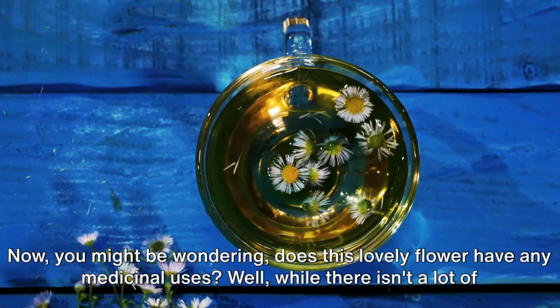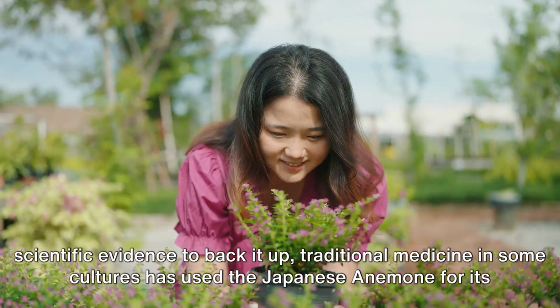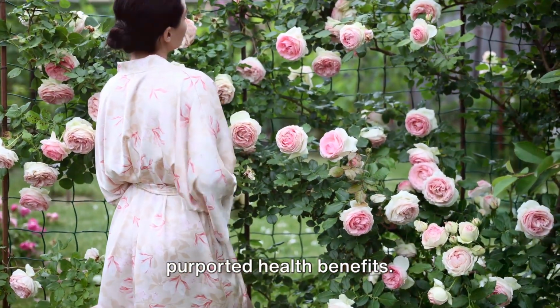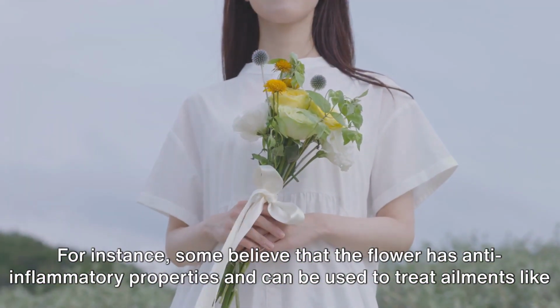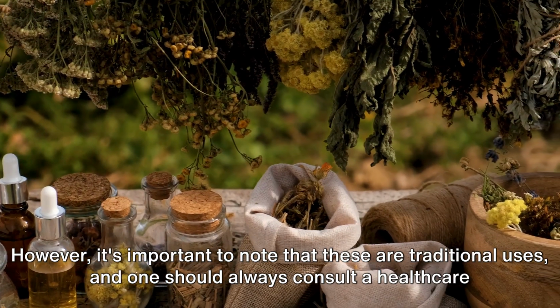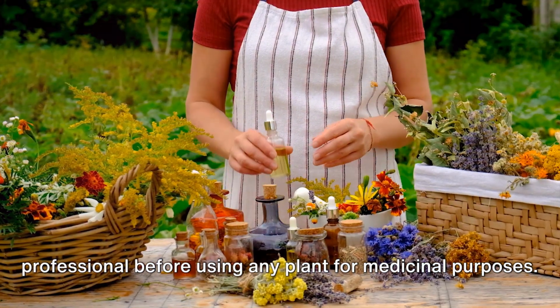Now you might be wondering, does this lovely flower have any medicinal uses? Well, while there isn't a lot of scientific evidence to back it up, traditional medicine in some cultures has used the Japanese anemone for its purported health benefits. For instance, some believe that the flower has anti-inflammatory properties and can be used to treat ailments like rheumatism and gout. However, it's important to note that these are traditional uses, and one should always consult a healthcare professional before using any plant for medicinal purposes.